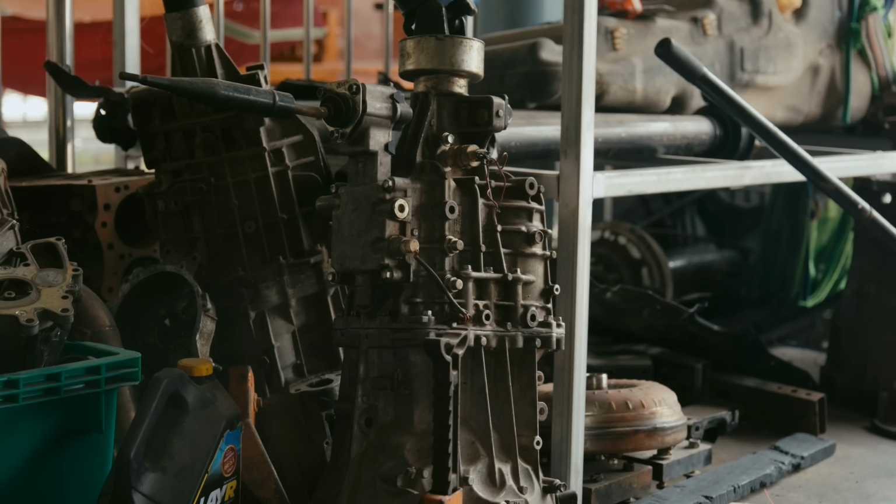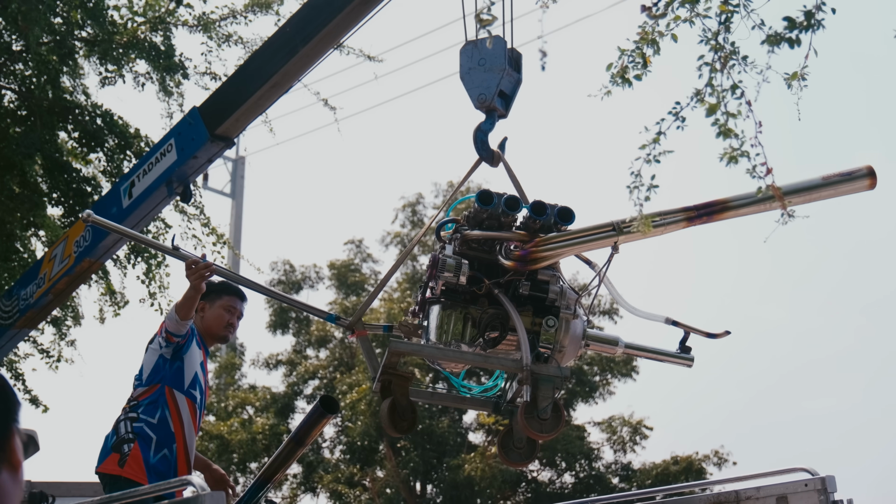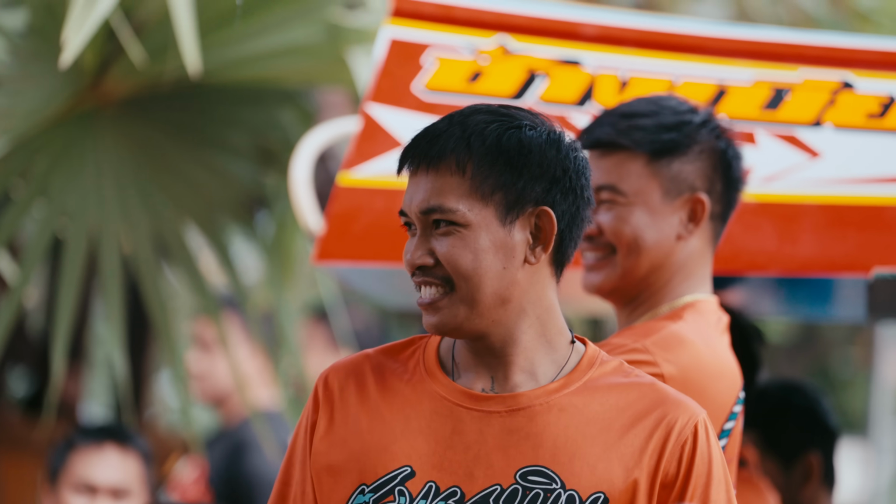There are an abundance of parts, there is widespread mechanical knowledge, and most importantly, it provides a level playing field where skill matters more than spending power.